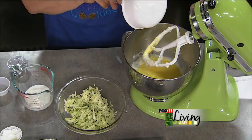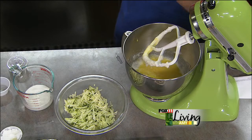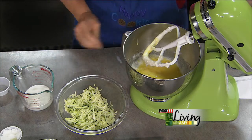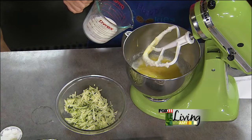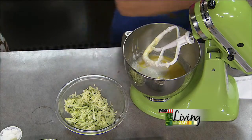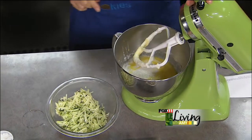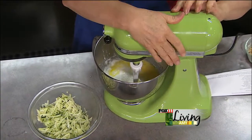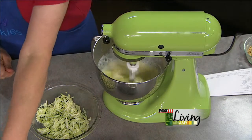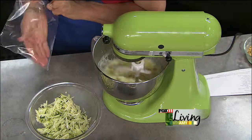I've got the 2 eggs that I'm going to put in there. And then we've got a little bit of vanilla. I love these little cups for doing those. And my biggest tip is measure the stuff out before you start, because the phone is going to ring or something is going to happen, and you're going to forget where you're at. True. Even in the bakery, I do that. I will not answer the phone if I'm mixing dough.